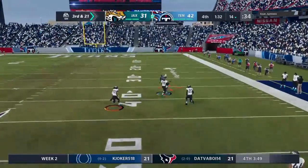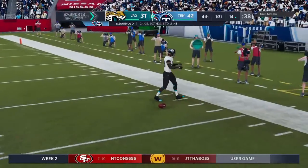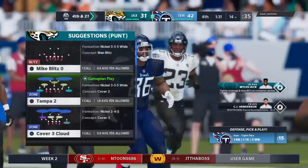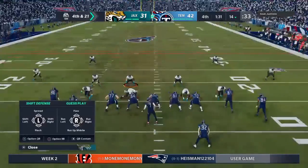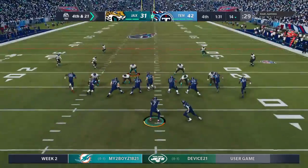He's going to float this one deep right side. And that will be incomplete. Well, they weren't scared to let it fly, but it falls to the ground and brings up fourth down. Finally, a good play there defensively on the deep ball. The secondary has had its struggles this entire game. Offensively, they've had their way with them.